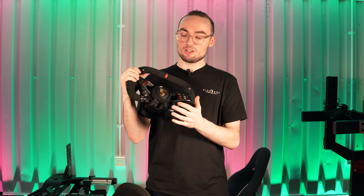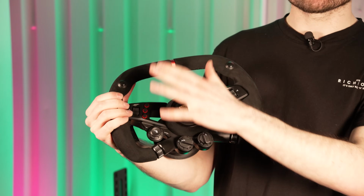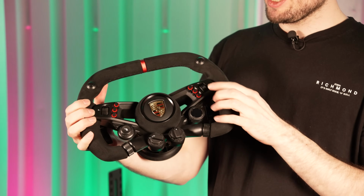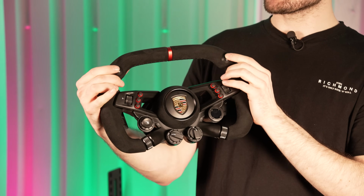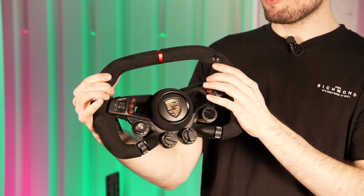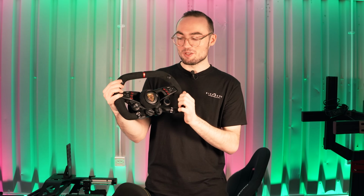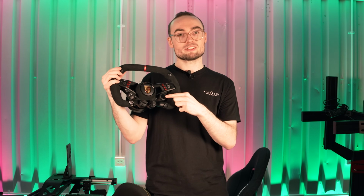But we've got plenty of buttons and rotary encoders and switches on the front of the wheel as well. I will go into detail on all of these when I'm driving with this wheel in just a few minutes, but you've got 6 regular small pushable plastic buttons there. You've also got a couple of integrated buttons within the actual rim itself, which is the first time Fanatec have done that. You've got a pressable Porsche emblem in the middle, which opens up a tuning menu, which you can actually make adjustments that will show up on this little screen here.